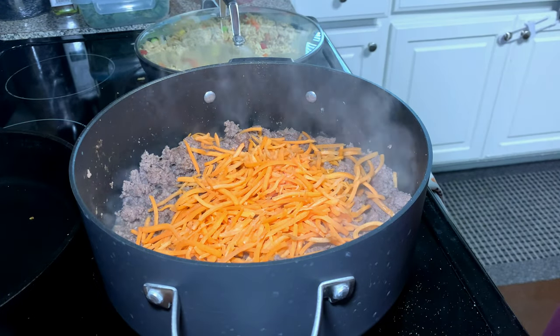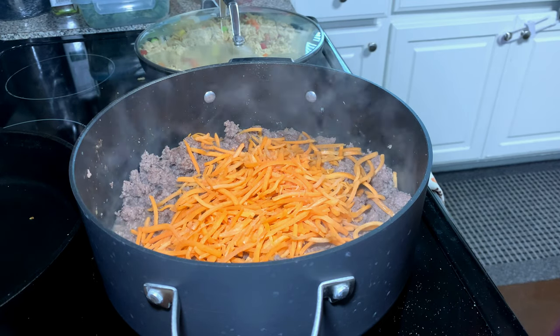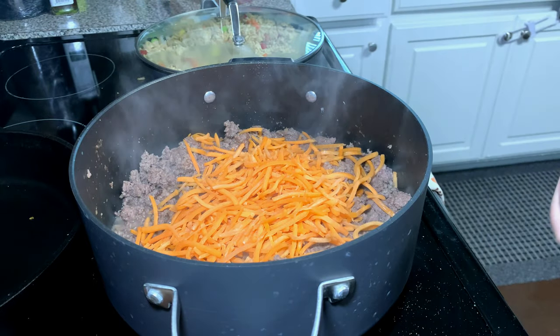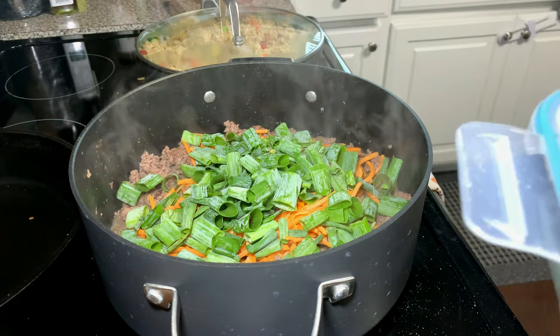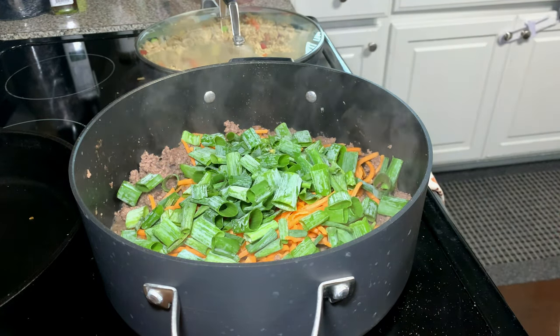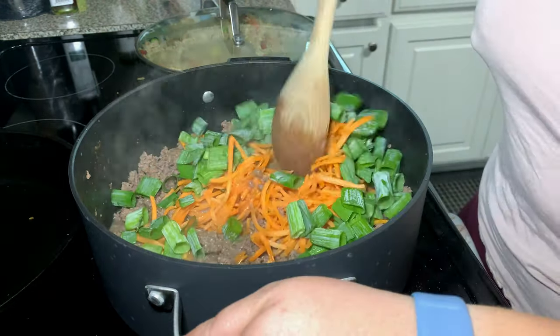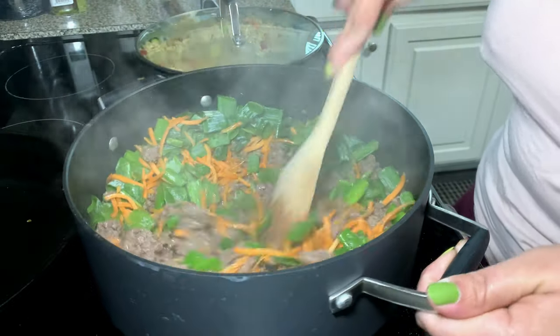I put maybe about 2 cups in there. So it was like 2 handfuls. And then throw in your green onion, to your liking. I got these green onions at the Asian Food Mart and they grow them organically. So these green onions are huge, way bigger than the ones you get at the grocery store. So we're just gonna stir this. Oh, it smells so good and I haven't even added the sauces yet.